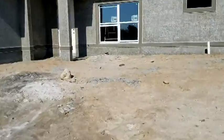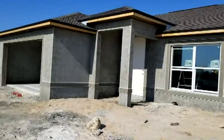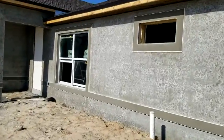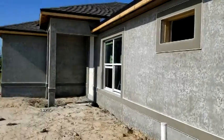Okay, they're hanging drywall inside. I can hear the sound of screw guns going on, drywall screws. So let's take a walk around here. Nice banding around the windows and everything, so very attractive. Coming up the side here.